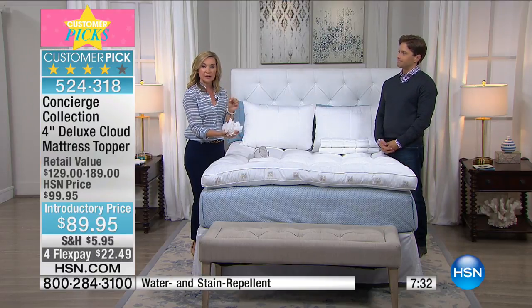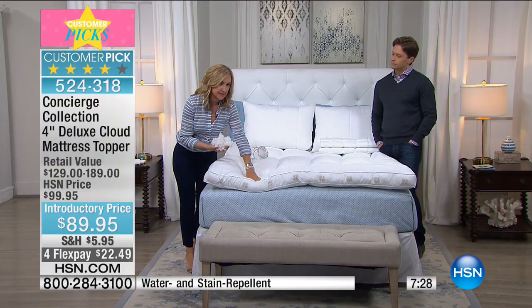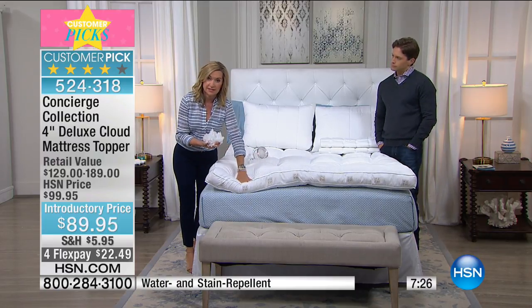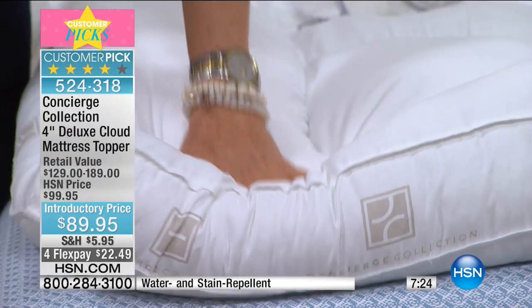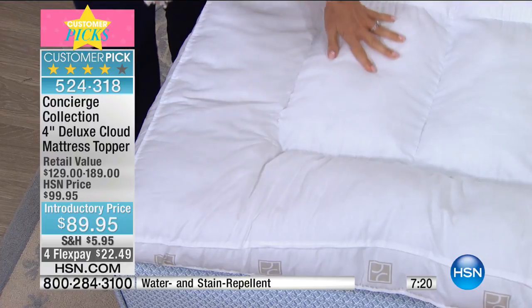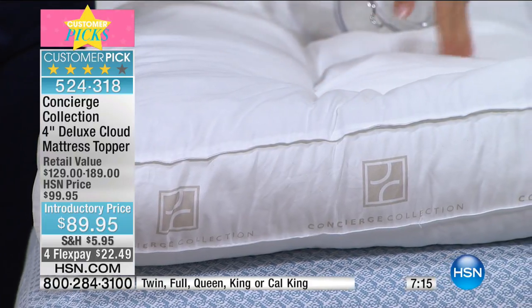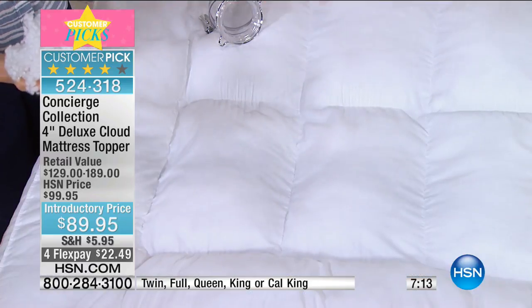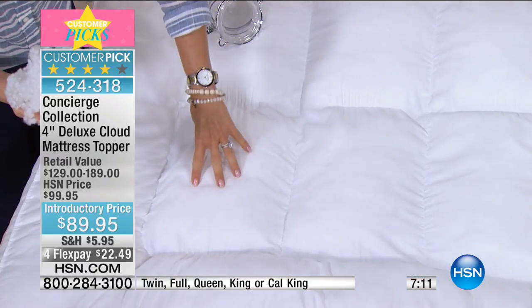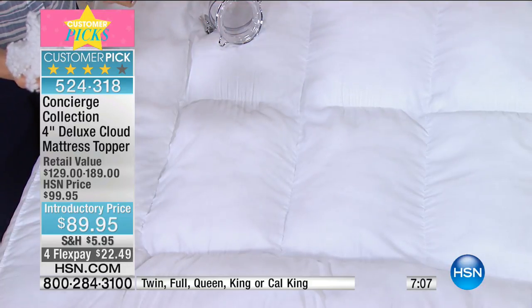The difference is not only in the support, but the resiliency. And you can see when I press on this, the responsiveness of this topper. So when you climb into bed, whether you're a side sleeper, a back sleeper, a stomach sleeper, this is really gonna cradle you in comfort. And if you notice from that top angle, everything is evenly distributed. So it's like individual pockets or pillows underneath every part of your body.